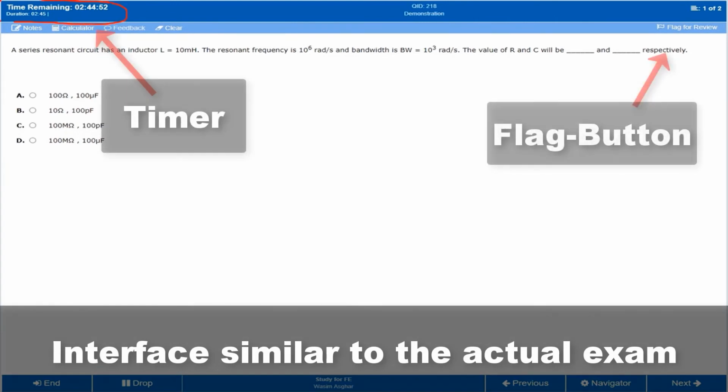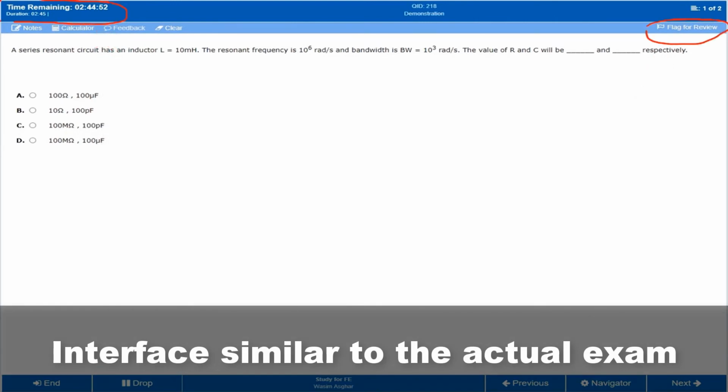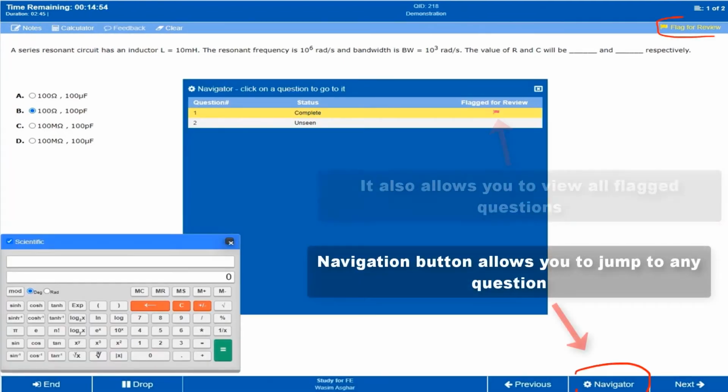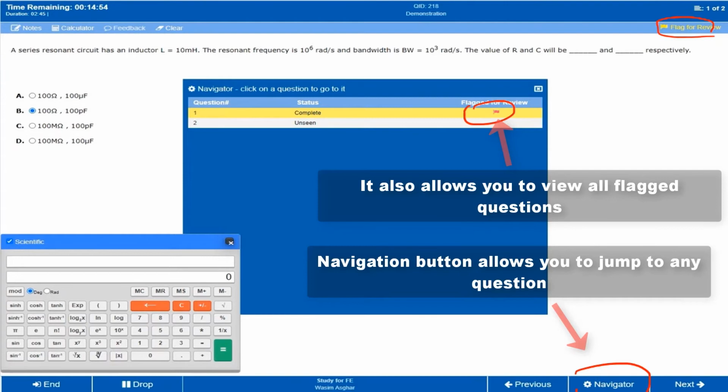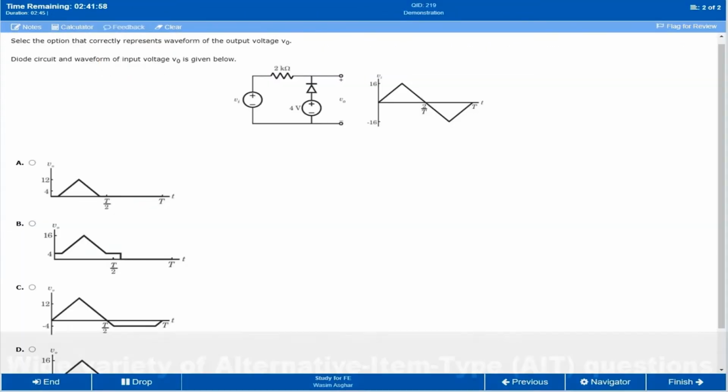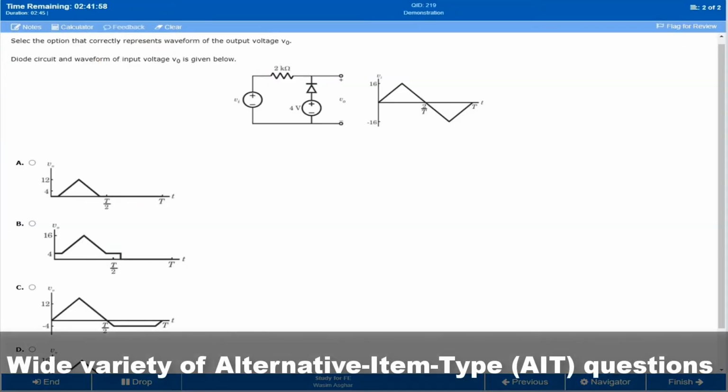And in my on-demand PE Power exam preparation course, I have tons of quizzes which are in the computer-based format. I have a full-length computer simulated practice exam which has 40 questions in the morning session and 40 questions in the afternoon session, just like the actual exam. And it has a very similar interface to the NCEES PE Power exam, and it gives you an opportunity to familiarize yourself with the CBT format.